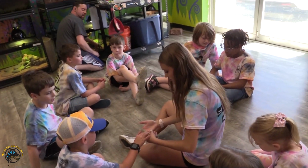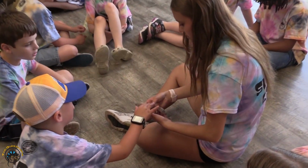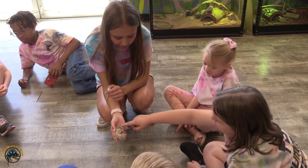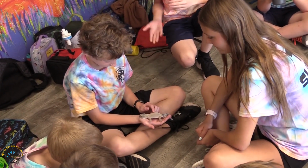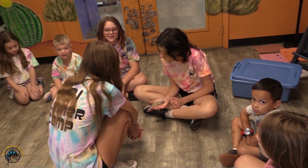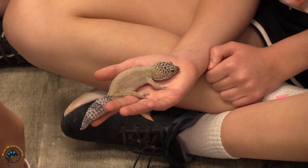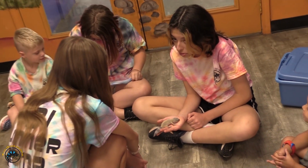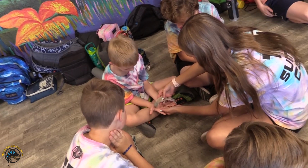You guys have a leopard gecko over here. I want a pet again. Do you think leopard geckos are cute? That is a very tame leopard gecko. He's sleeping. He's tired. I think I need this gecko. The underside is so soft.